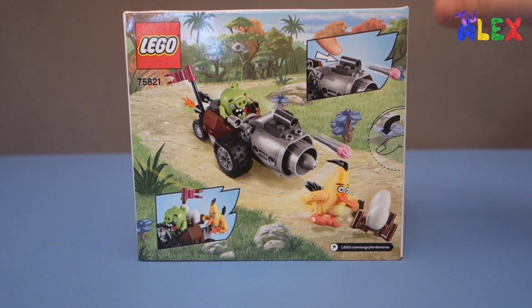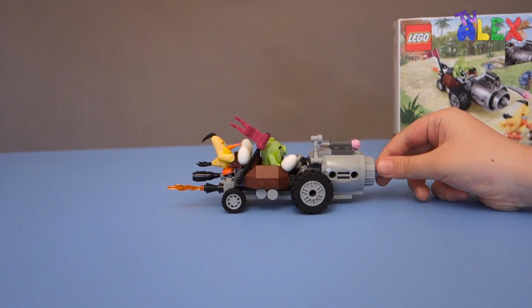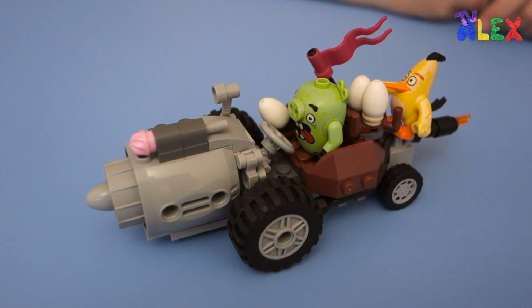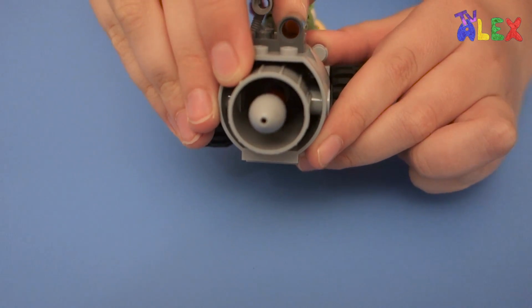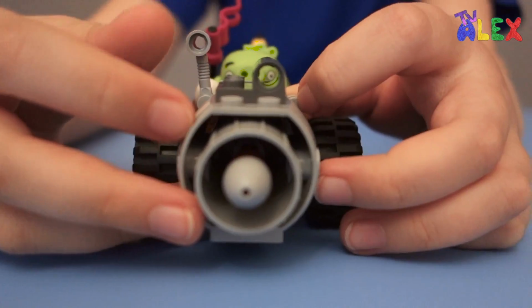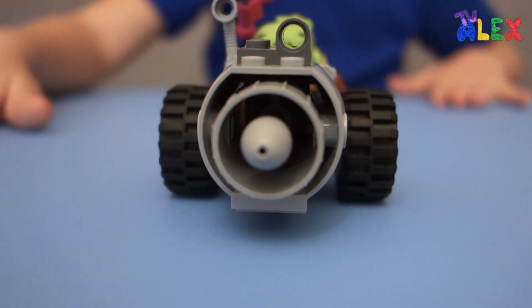Let's take a look inside how I already built it, but surprise! This is a very great thing. It just rolls around very well, and it's got Piggy and Chuck. Piggy is the driver. Oh, that's the ice cream missile. Ice cream, I mean, it's better to say that. We got an egg in the middle.